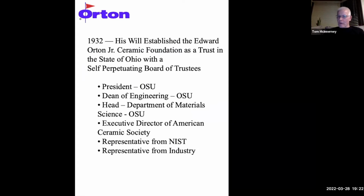So back in the 20s, he started to think about this establishment of the foundation, but it didn't happen until his passing away in 1932. And in his will, he established the trust for the Edward Orton Jr. Foundation, and it would be governed by a set of trustees. And he chose these people specifically for carrying on the operations of the foundation. He thought ahead and realized that just making pyrometric cones wasn't the end all, that he should write the wording in this to be such that the board of trustees would have the leeway to decide upon going into other areas of business if they saw the need for it.